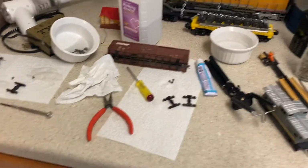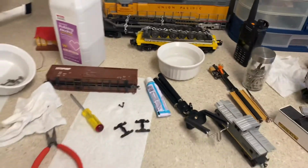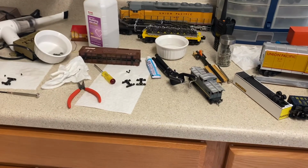The Norfolk Southern one was put in last night. They should be ready to come out of the alcohol sometime later. So working on some projects, getting a few things done.